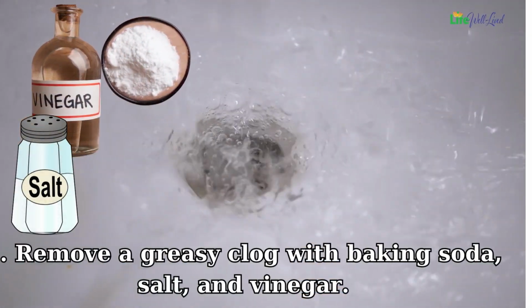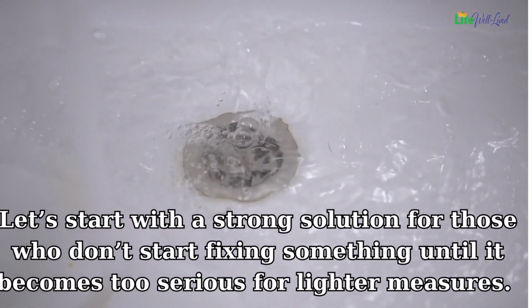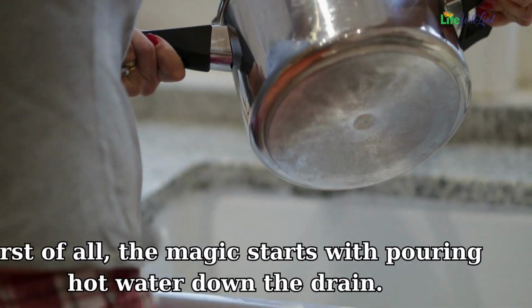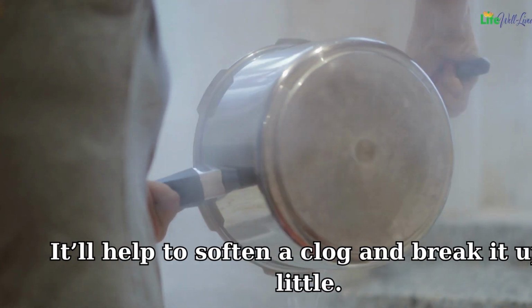1. Remove a greasy clog with baking soda, salt, and vinegar. Let's start with a strong solution for those who don't start fixing something until it becomes too serious for lighter measures. First of all, the magic starts with pouring hot water down the drain. It'll help to soften a clog and break it up a little.